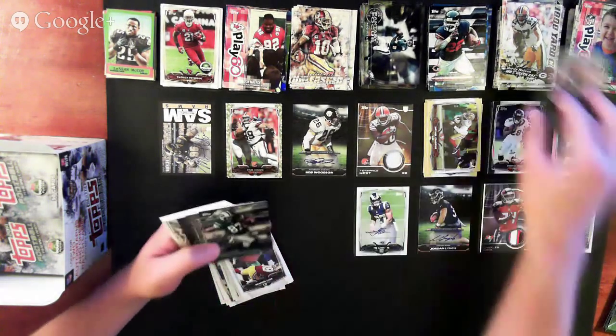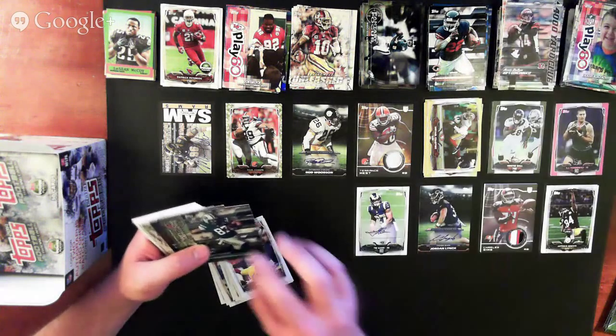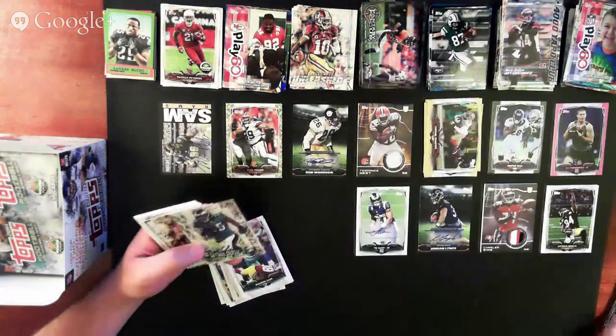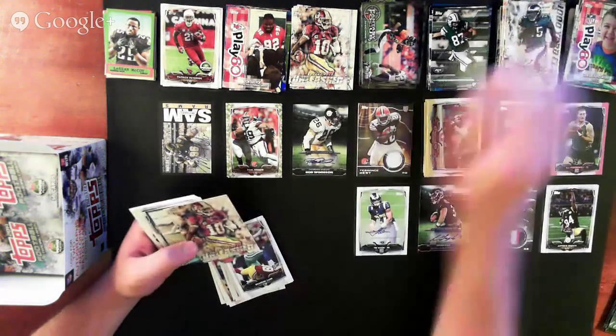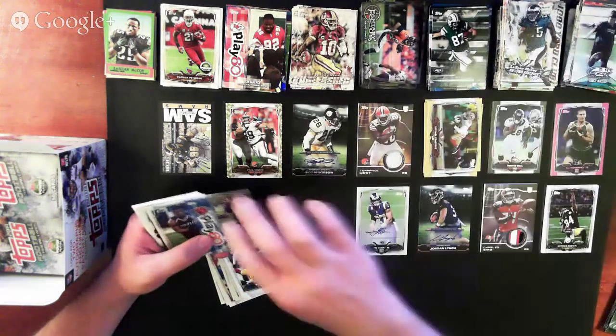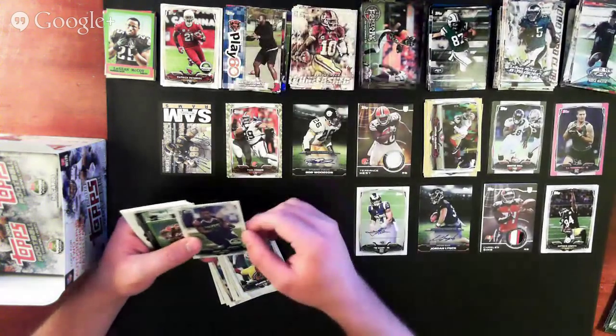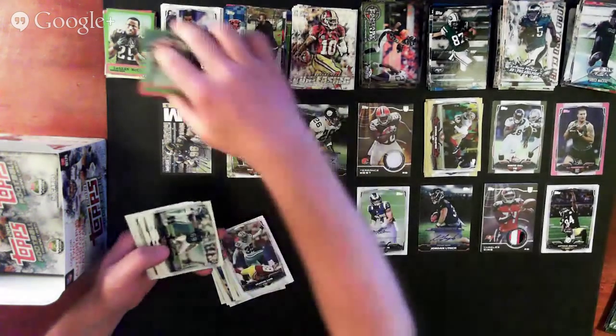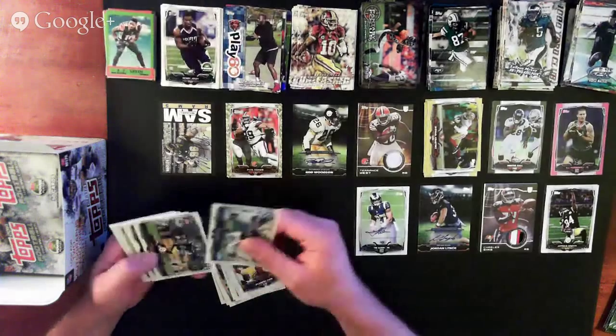Andy Dalton, 4,000-yard club. Fantasy inserts, Eric Decker and Julius Thomas. LeSean McCoy, 1,000-yard club. RG3, Greatness Unleashed. Play 60, Martellus Bennett. Code card, Henry Josey for the Eagles. AJ Green mini for the Bengals.